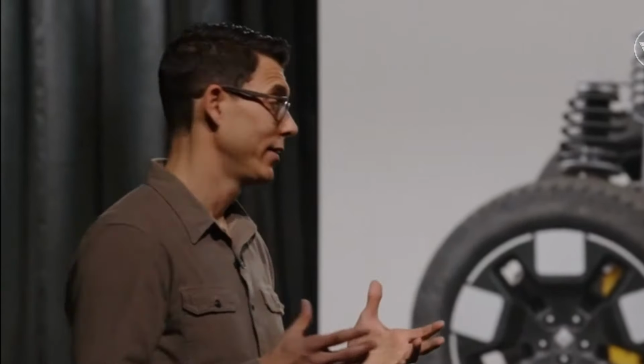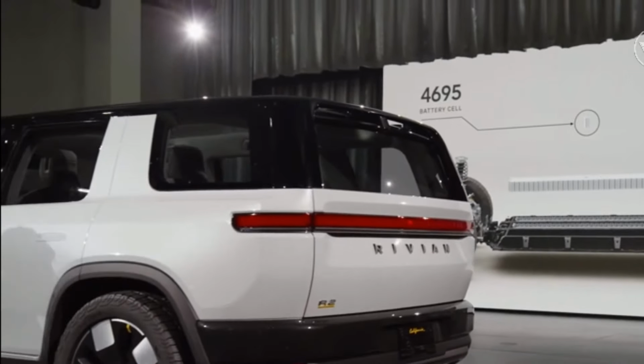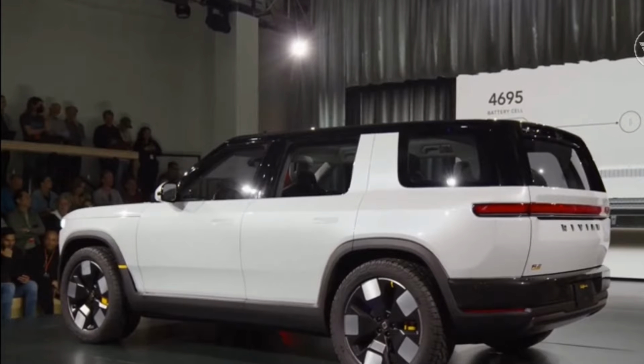And that cell's integrated into a highly structural battery pack. So the battery pack in the floor actually makes up a big part of the vehicle structure. The top of the battery pack is actually the floor of the vehicle. So a lot of these innovations that we're driving into how we build the vehicle are core to us making sure the price point can be really affordable. We'll get to that later.